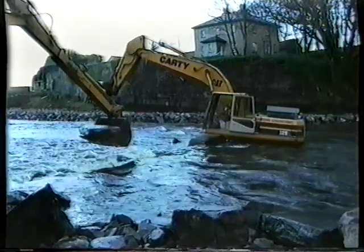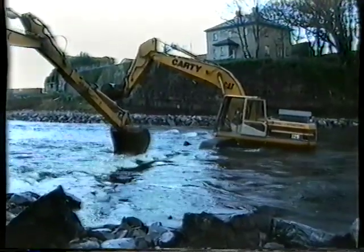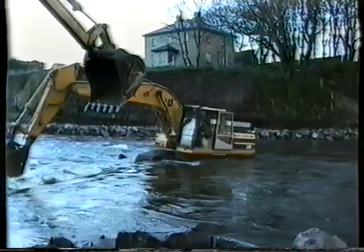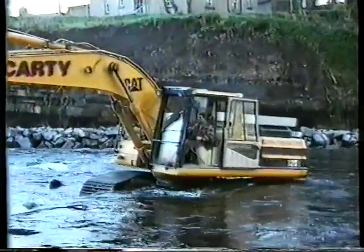Across the balls again. All right. You understand me then? I do. Peter is now selecting some large boulders for John to place in the weir.